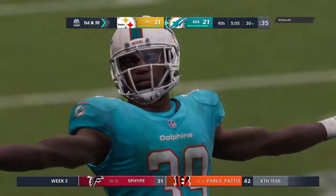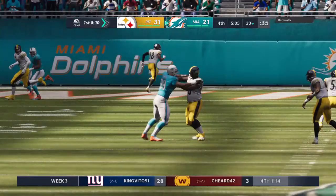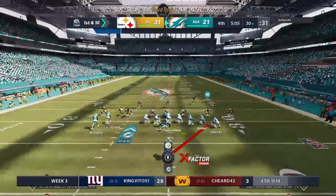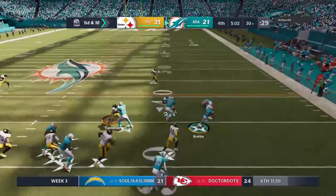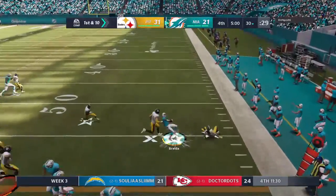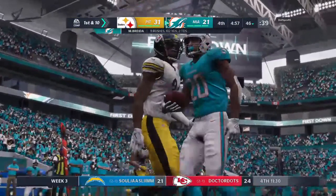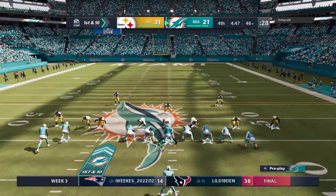No doubt about it. They did what they had to do to give themselves a chance to get back into the game. They turned it over to the offense. They are now in charge. Now they need to execute. The Dolphins now with a 1st and 10 right at the 30. And able to get this one across the 45 before he's brought down. 15 yards is the pickup there, and the drive starting very nicely.